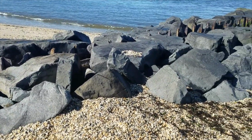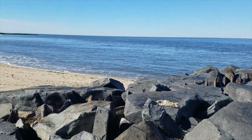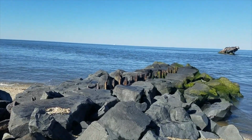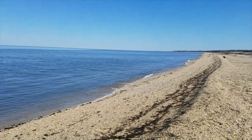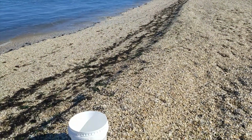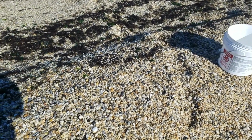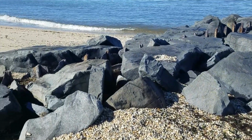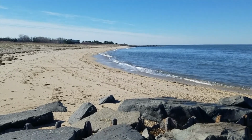So there's this jetty at the point, and it pretty much separates the Atlantic side from the Delaware Bay side. And it's pretty dramatic, because on the Delaware Bay side, you have these stone beaches mixed with sand further down. But then right on the other side of the jetty is mainly a sand beach. It's pretty cool.